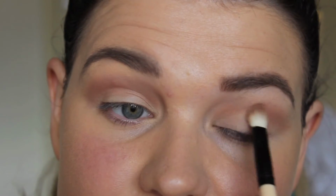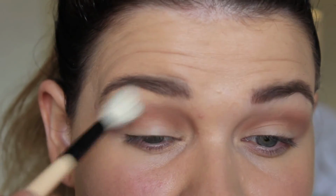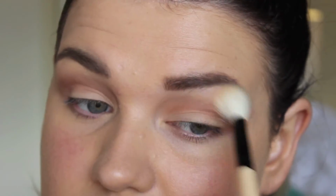It really helps if you do look down into a mirror, because then you can really see the eye. So then I'm just going to take a clean fluffy brush and just blend that top edge, just so it's very soft and seamless. We don't want it to look too intense.